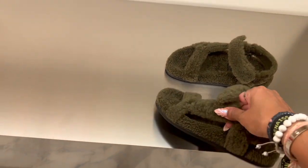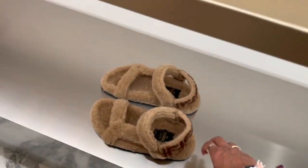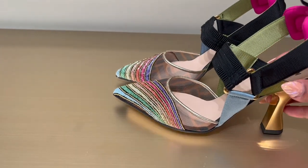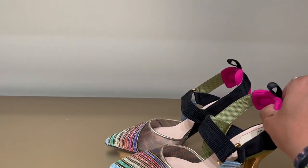Absolutely beautiful, but there are no prices. Look at the shearling dad sandals. You have them in khaki and camel as well. Look at that. Beautiful. Oh, these are stunning, guys. Look at the inner heel cushions as well. Beautiful.